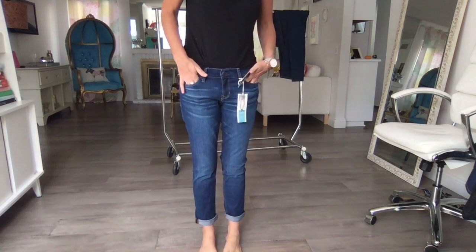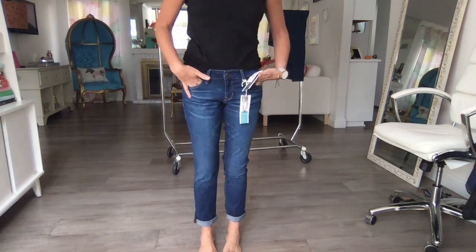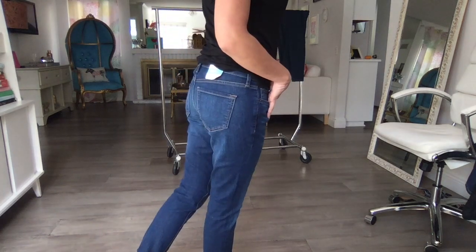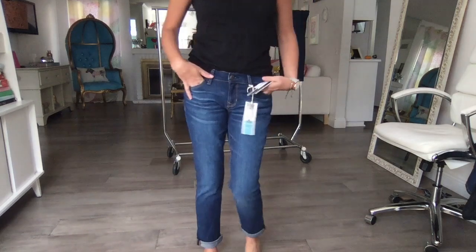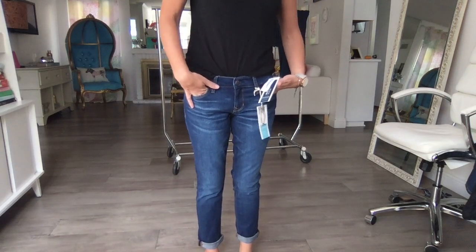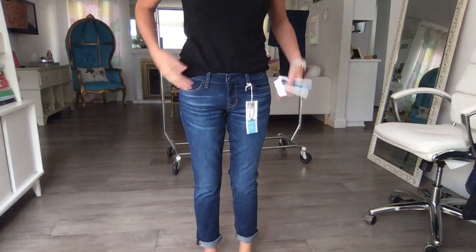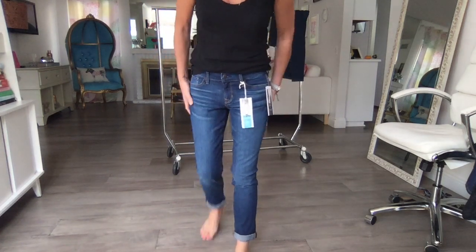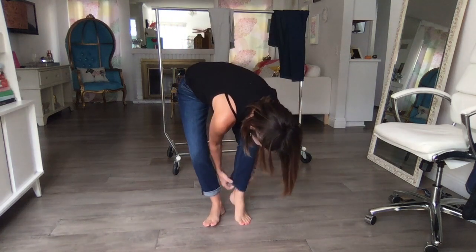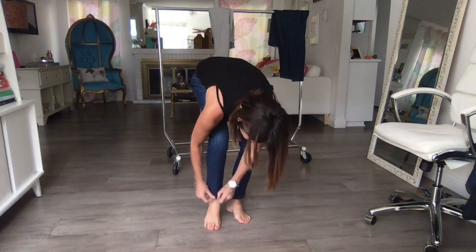I mean, this is my first impression. I haven't worn them all day. I would really have to wear them all day to give you a full, honest review, but you could buy these, wear them around your house all day and see what happens. It's a good way to test out denim. See how much it grows throughout the day. But these are really cute rolled up. Let's see what they look like unrolled here really quick.